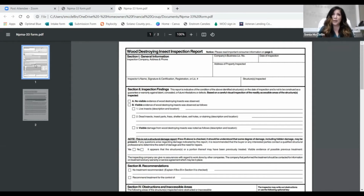And sometimes they may even pull credit, but they're not looking at income and asset documentation. They're not verifying. If I'm telling you I make $10,000 a month working at Starbucks, I need to verify that, so that's important.